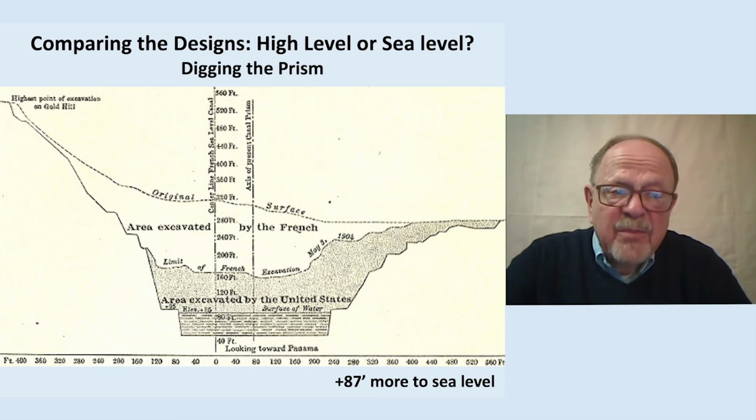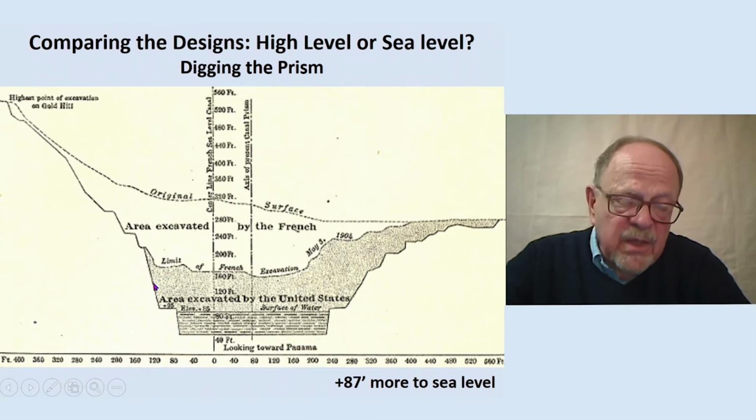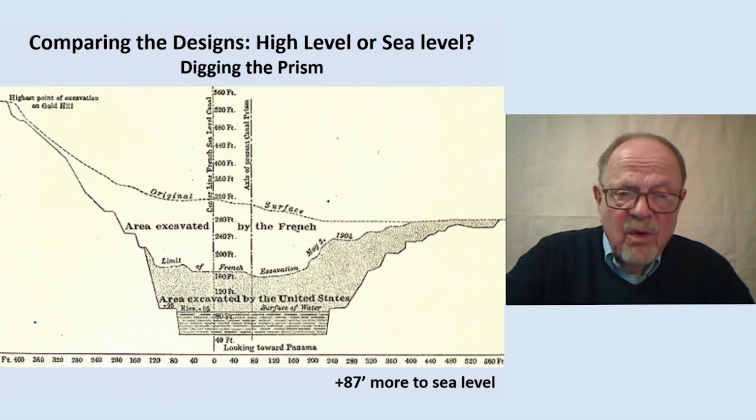The area excavated by the French is represented by the area under this dashed line down to about here. That's a lot. They accomplished quite a bit. The area excavated by the United States is represented by this gray shaded area, which is a lot as well. So here is the basic excavation, and here is the depth represented by the canal itself. In this case, it was about 40 feet deep. It's subsequently been deepened by about 10 more feet.